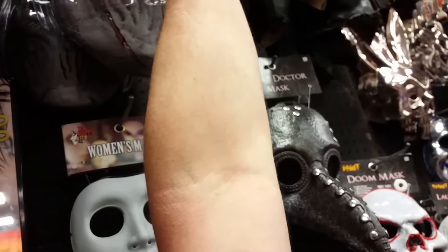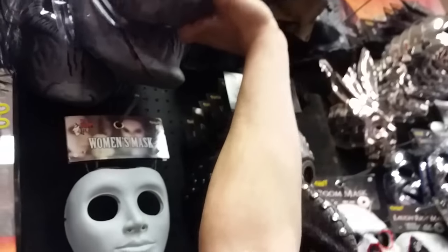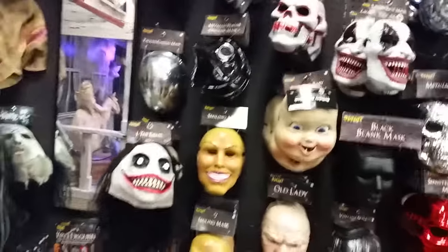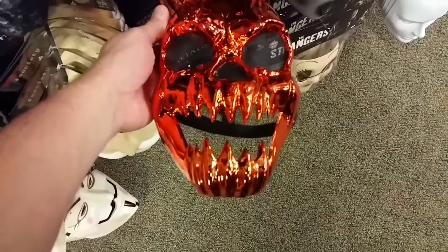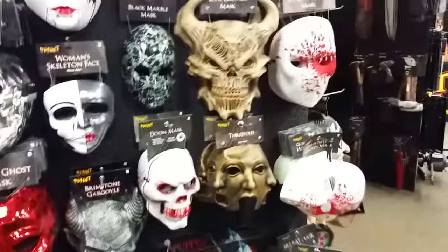It seems like it'd be really hard to wear, though, because it's so hard. It's hard to wear because it's hard. And yes, I know. That sounded funny. Oh, wow. Metallic pumpkin. I like the metallic masks. I don't know why, but this one's really good. This is a new one for this year. I didn't see that last year.